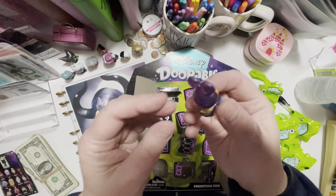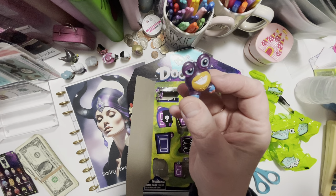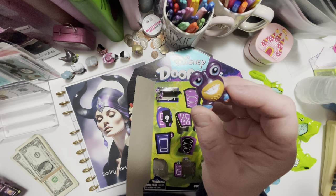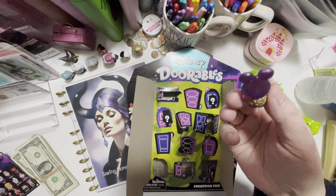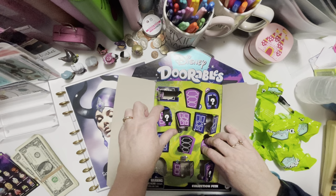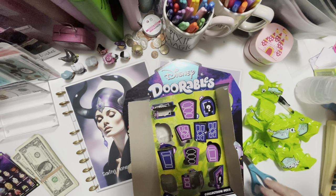All right, I'm stumped. Why can't I remember? Oh, Yamatoa. Oh, yeah, it says right here. Tamatoa. Tamatoa. I'm not sure, you guys. I'll have to look that one up. I don't think Eli got that one either, because I don't remember it.